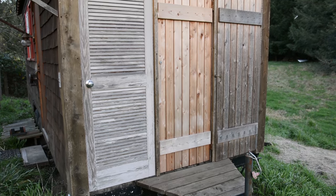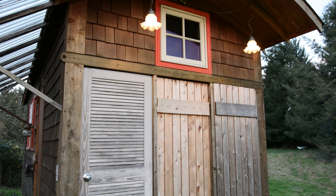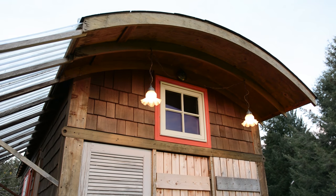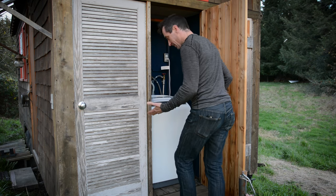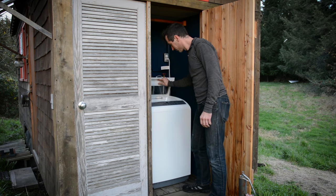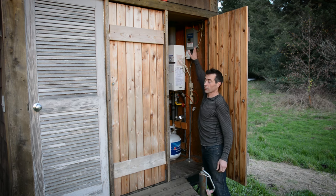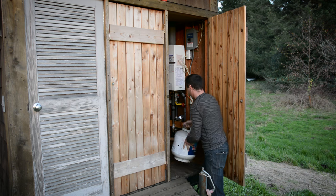So by now, I bet you're wondering, where's the toilet? I chose to make toilet and utilities accessible on the outside of the house to save space on the inside. Right here, there's a clothes washer, hot water heater, electrical, propane.